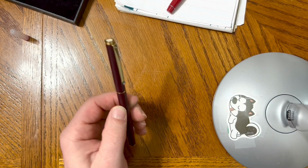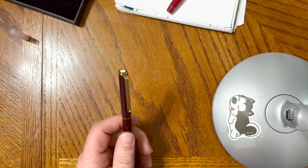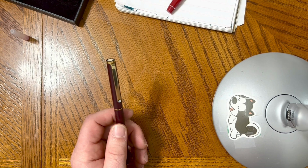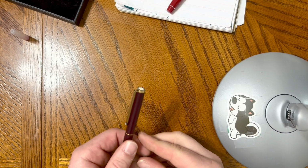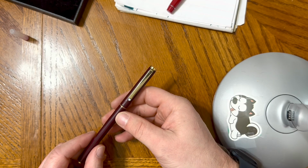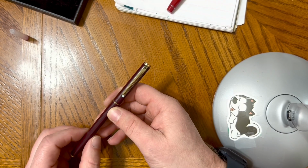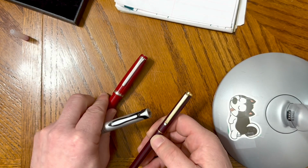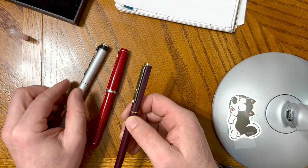How does the Montblanc write? The Noblesse writes great. Not overly wet, not dry, no hard starts, no scratch. It was good to go right out of the gate. It's a used pen, so maybe it's been tuned perfectly. Don't know. What I'll tell you is, if you could easily find these for the price I paid, I would say it would be my absolute recommendation as a starter pen. Some $55 Montblanc. How do you go wrong?